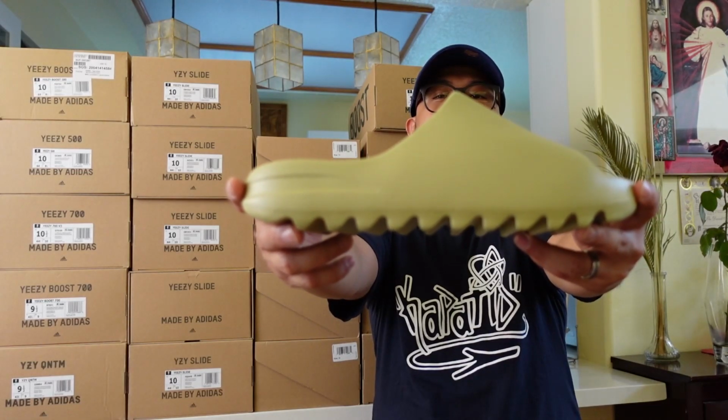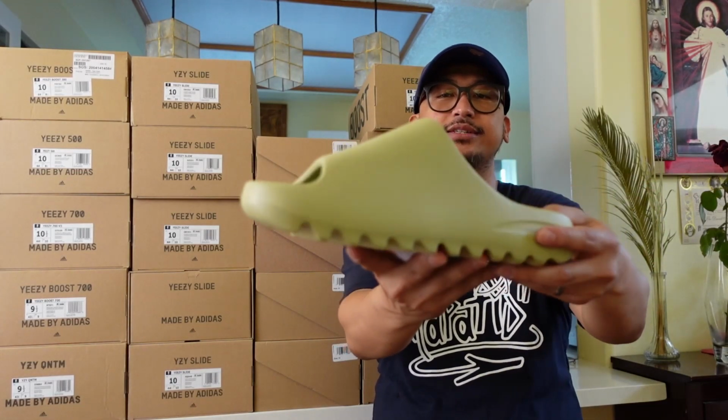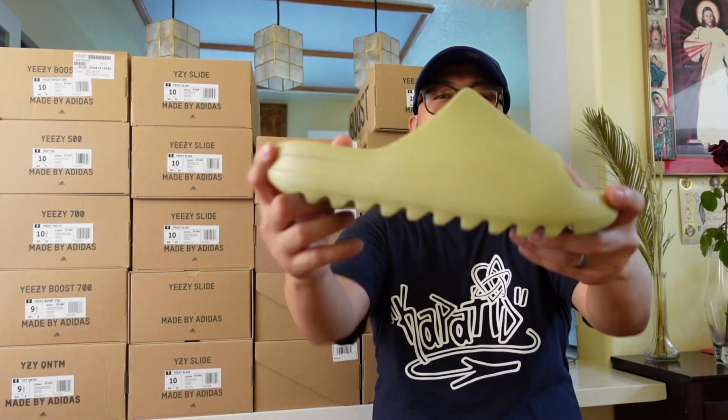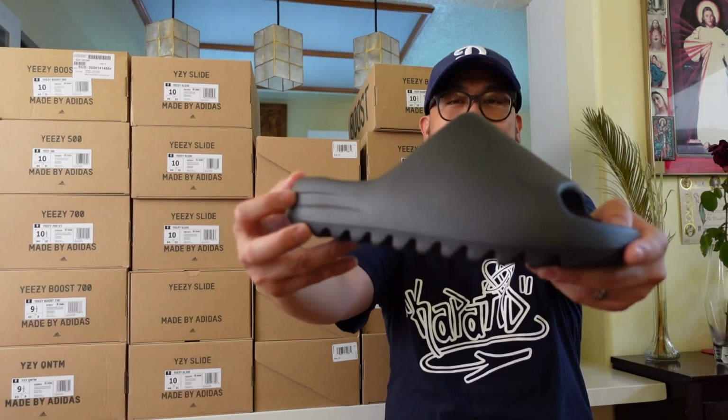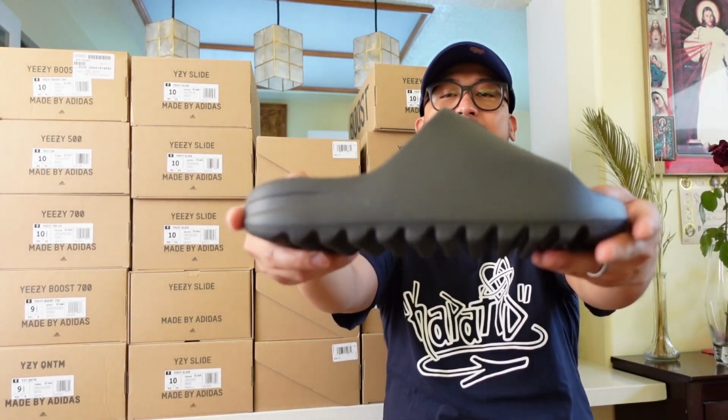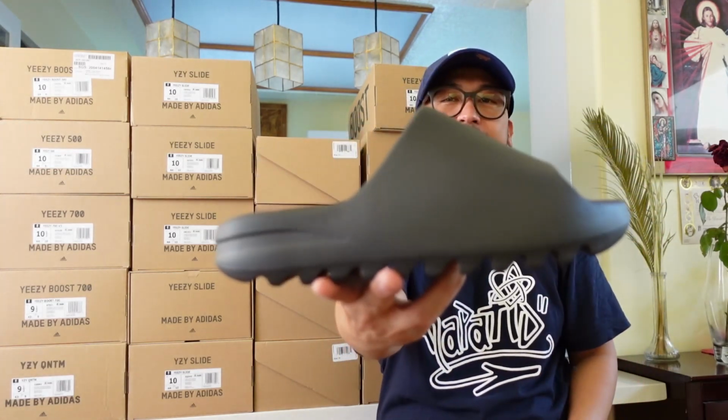All right. One of the Yeezy slides that we hit, one of my favorite, the Yeezy resin. Look at that. Okay. Second to the list, black Yeezy slide. You can never go wrong. Look at that. Yeezy Onyx.